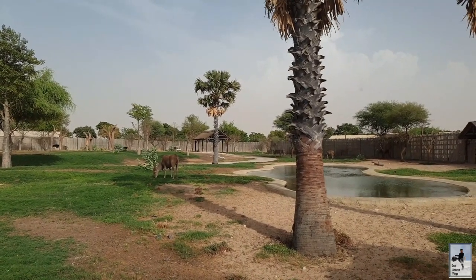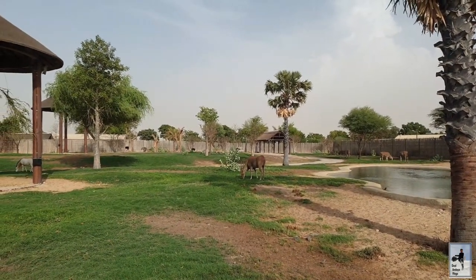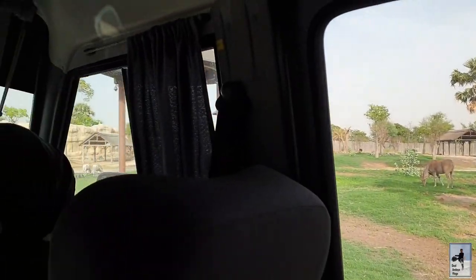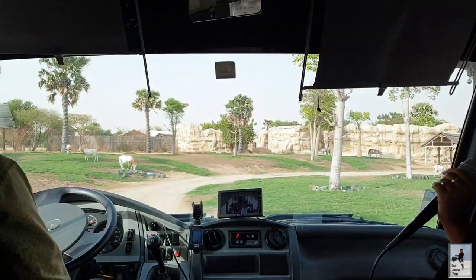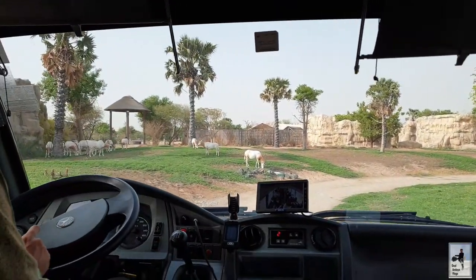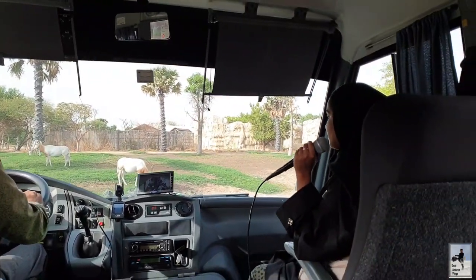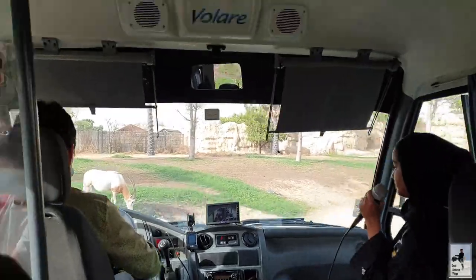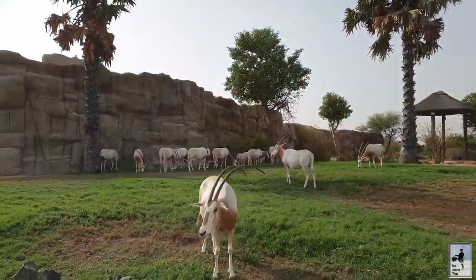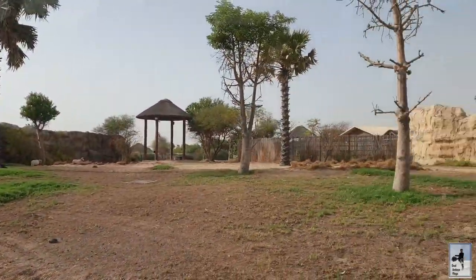On your right, these are the eland, the largest antelope from Africa. They're the second largest antelope in the world. The first is the greater eland, and then these ones. If one cheetah escapes, they have to come to the... These are oryx. You also see the zebra, one of the beautiful animals.